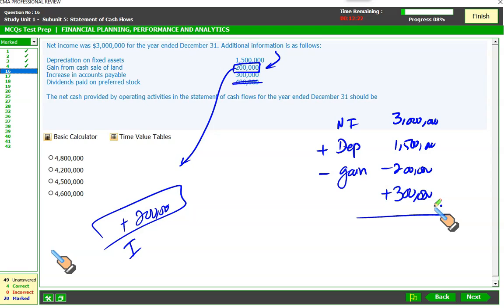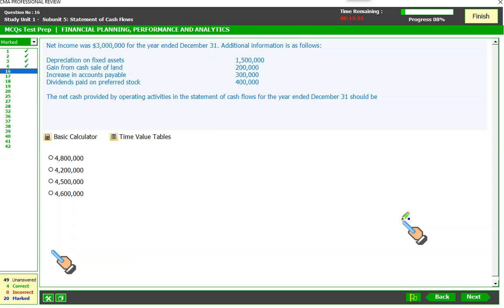I think someone has calculated the number. What was it? 4.6. Sir, I have a question. Yes, please ask. This gain of 200,000, we are deducting from operating activities. Yes. And the same gain we will add back in investing activities. Yes. So if we don't adjust this, because we are doing contra entries? First we are deducting and then... let me tell you.